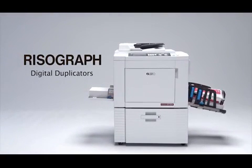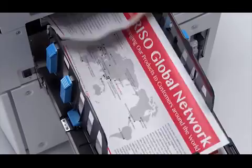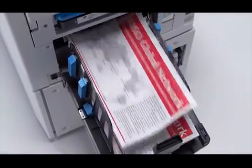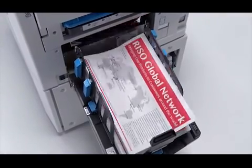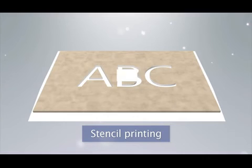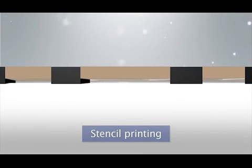The RISOgraph Digital Duplicator. It was produced by combining the principles of stencil printing with RISO's original technology. The fact that these products are in active use in more than 180 countries and regions around the world is proof of their global uniqueness and ease of use. In stencil printing, holes are opened in the original master and ink is passed through the holes to create the printing image onto the paper.